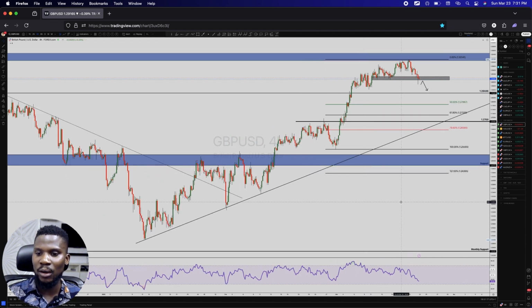Okay, you see what I call divergence. Right at the top here, we have higher high, higher low, higher high. On the RSI indicator, you can see we have lower high, lower low, lower high, lower low, lower high. There is a divergence. So that is another reason why I want to short pound US dollar.